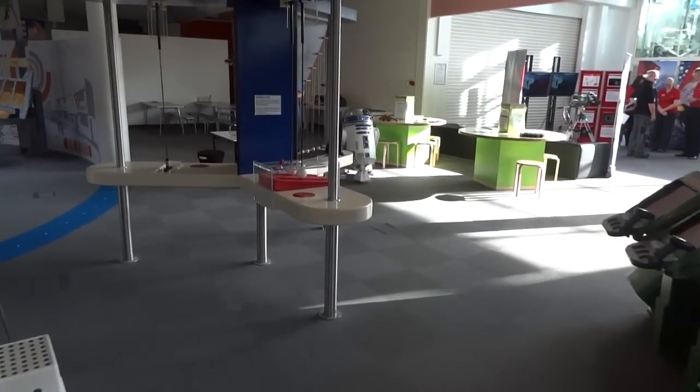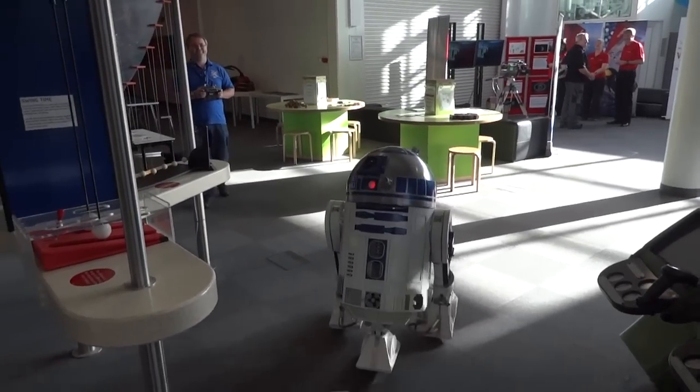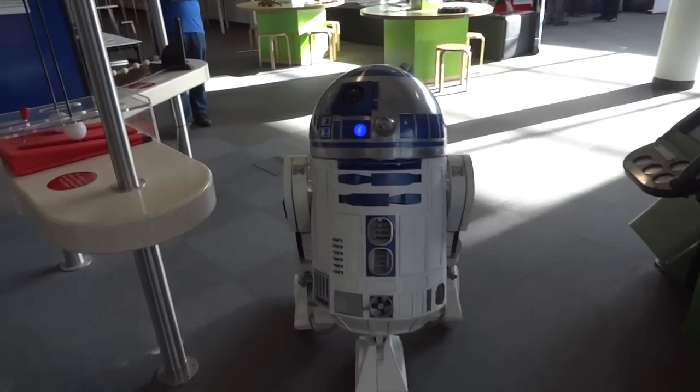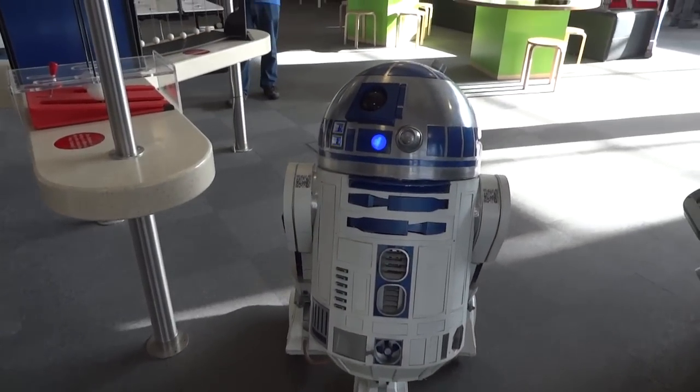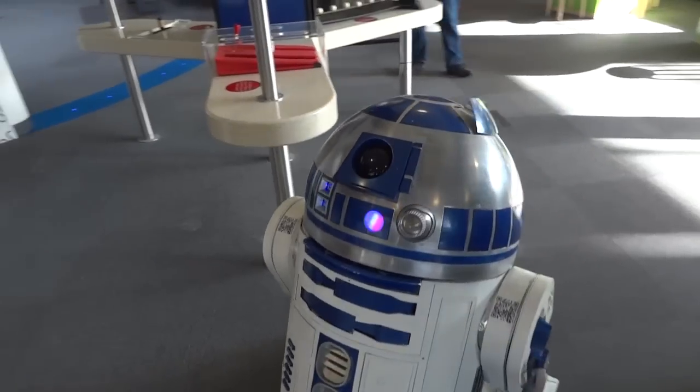Right, here comes Giles from the R2 Builders Club with his much better R2. The nice panels, and it looks like it's mostly made of metal.